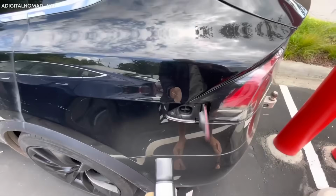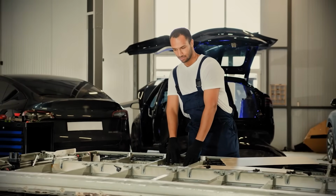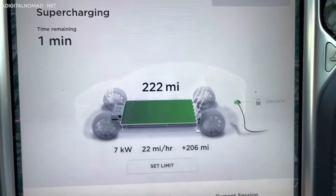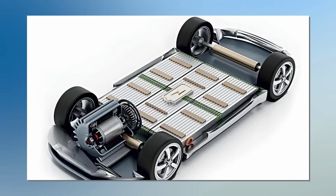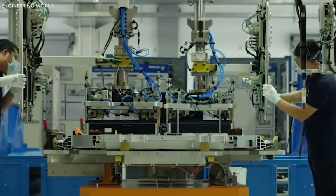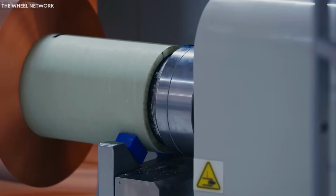Tesla has already begun using LFP batteries in some of its budget-friendly models, which shows even industry leaders see the advantages of safer, more affordable battery chemistry. However, there's a big difference. Tesla still relies on outside suppliers for those batteries. In contrast, BYD makes their Blade batteries entirely on their own. This gives them a major advantage. They control the quality, cut down costs, and can innovate more freely.